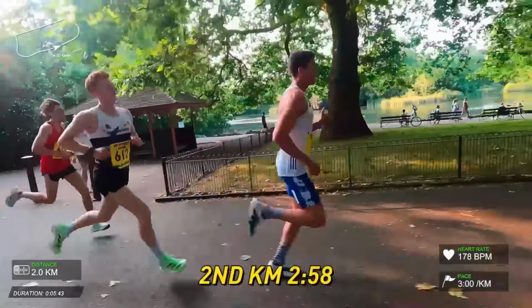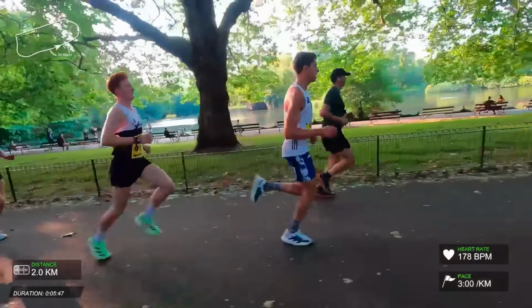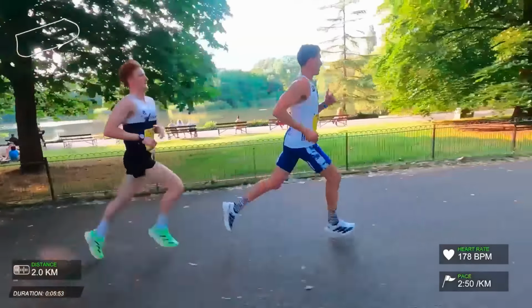Here we are through the second kilometer in 2:58, very, very solid considering the temperature. And after that speedy first K, we'll take this all day. Nice follow up, and can we keep all 5 kilometers under 3 minutes?